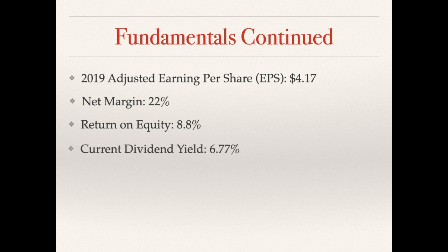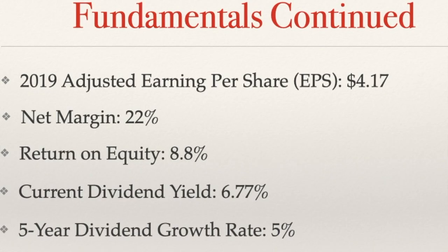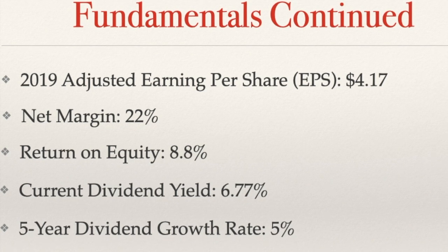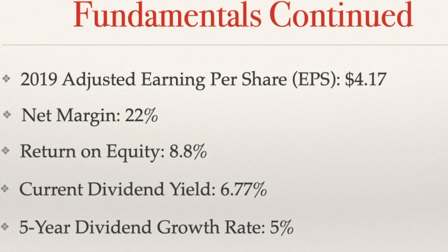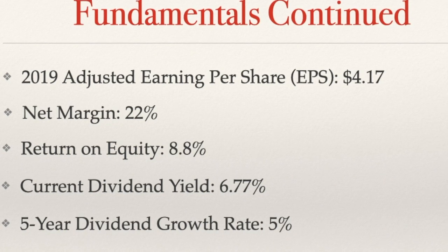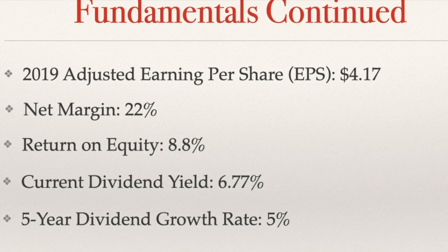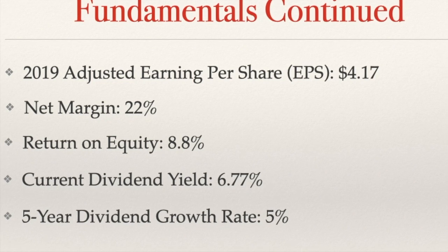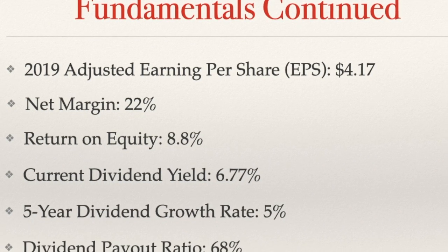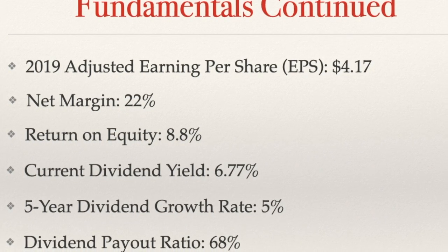Currently, the company has a very great yield, as I mentioned, 6.77%. That's real good. And the 5-year dividend growth rate is about 5%, because the company, again, is a British company, so there's a lot of currency conversion. So some years it looked like the dividend was cut, but it wasn't. It's just because the dollar to pound or pound to dollar conversion changes the actual payout. But averaging out, it looks like the company has been growing dividends for the past 5 years at 5%. The dividend payout ratio based on 2020 expected earnings is 68%.